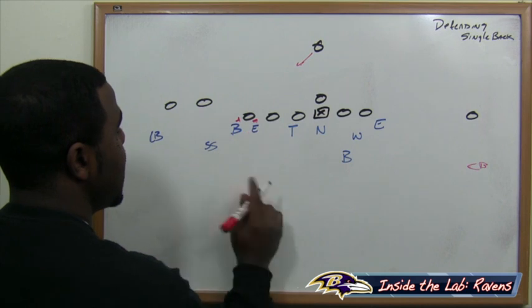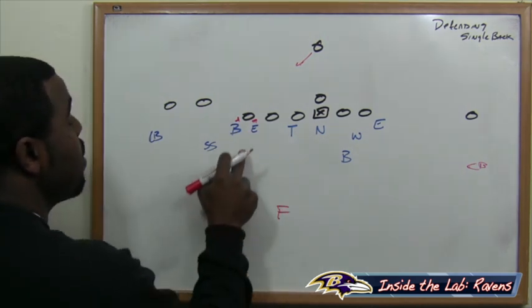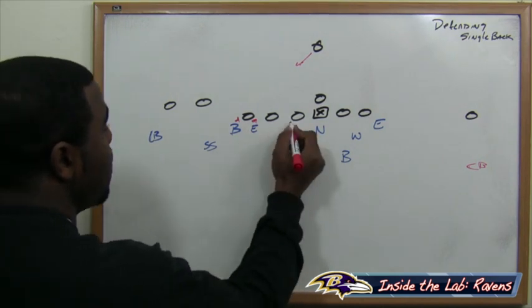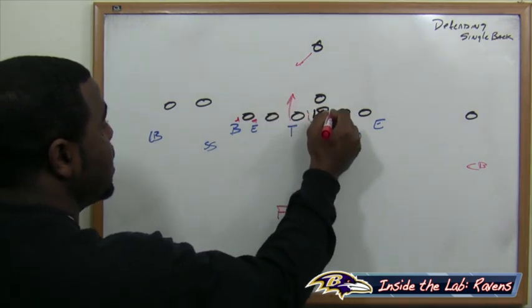beating him up, jamming him at the line of scrimmage, slowing down, forgot to put the free safety, slowing down the process of the play. But you also want to slow what he's going to do in the passing game. Getting a jam on a tight end with two guys is key. You're going to have your defensive tackle push in this gap here. You're asking your nose tackle to be a two-gapper.